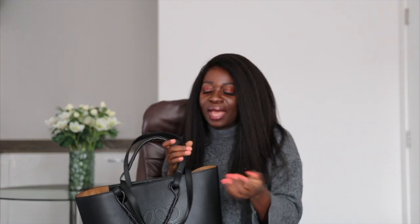Well, the one I'm getting doesn't have a compartment, but I want to see how I fare with that one, and if I really like it, then I might get the one that has a compartment if one comes out like that. But that's one con that I'm not really hot about, though it's not a big issue for me. It's just a little detail that I think I would have enjoyed with it.